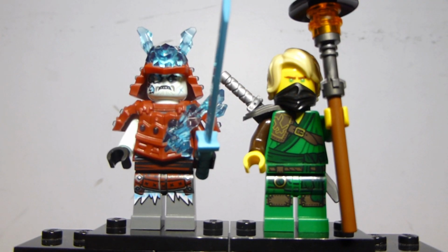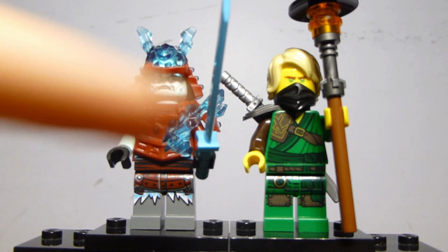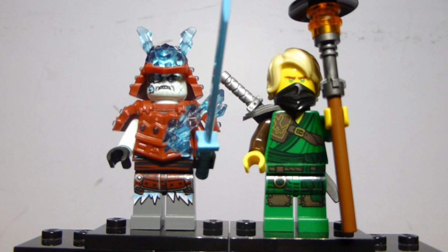As for actual minifigures, there are only two in the set: Lloyd and one of the Blizzard Warriors, basically the Ice Samurai from the Neverrealm. There are only a couple sets from the new wave, so it's sort of split between the Fire Snakes and the Neverrealm storylines. So this is one of the cheaper ways to get this Blizzard Warrior, who also appears in the Spinjitzu Slam set.